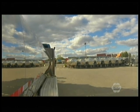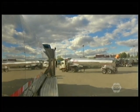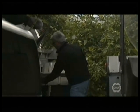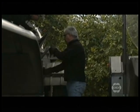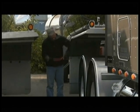Now to the tank wash. Well, we're just back to the tank wash where we get all our trailers washed, and there'll be a U.S. driver or a Canadian driver that runs across the border, pick it up at some point over the weekend and take it to Connecticut.